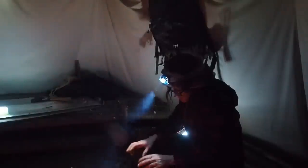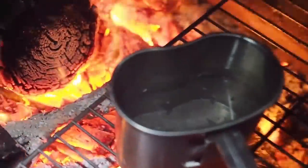There's a lot of ash in my water and it doesn't look very clean. I'm sure it's clean. There are no pathogens in it, but I don't like the dirt in it, so I'm going to filter it through.